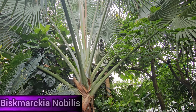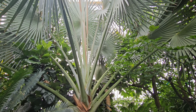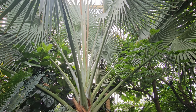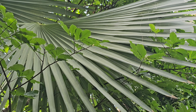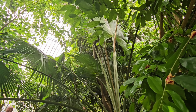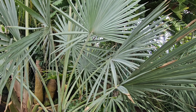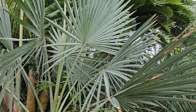Bismarckia nobilis, or the Bismarck palm, is native to Madagascar and is a large palm tree which can reach up to 25 meters tall in its natural habitat. The fan-shaped leaves can reach over 3 meters wide and can be green or silver blue in color. They need as much sun as possible and moist, well-draining soil, and can be grown in pots.